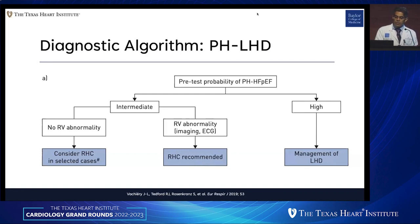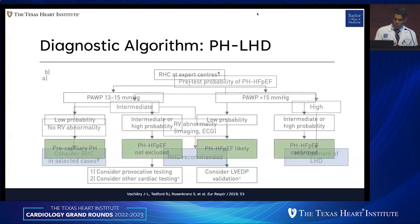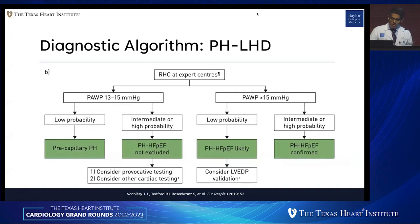And you can look at those risk factors, and if they have a high risk factor burden, a disease burden that suggests left heart disease, you manage that. If it's intermediate with no RV abnormalities, you can consider right heart cath in select cases. But if they've got RV abnormalities, a right heart cath is recommended. They do recommend going to an expert center, where the cath that's done can be separated into the following.